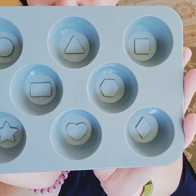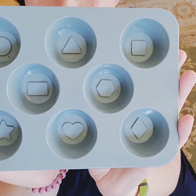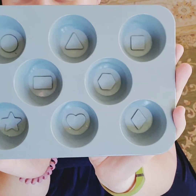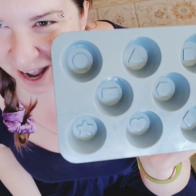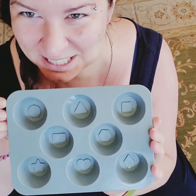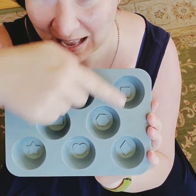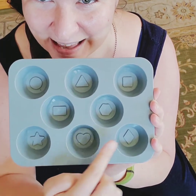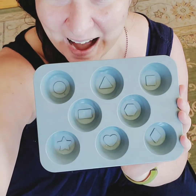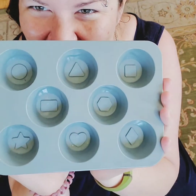How many shapes are there? Can you count them? I'm going to count too, just to check. Let's count together. One, two, three, four, five, six, seven, eight. Wow! 8 cupcakes and 8 shapes we found.